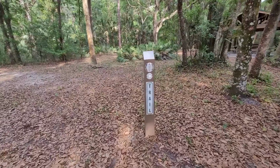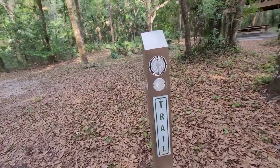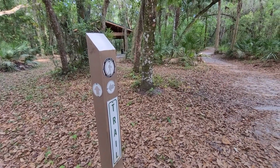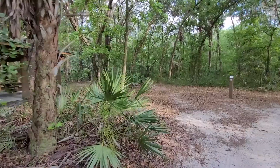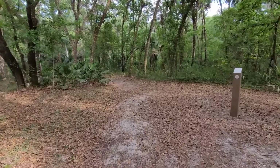All right, so we're back to where we started, and we had gone left at this trail marker, but there's also a straight. And I know this is the really small, short trail, so we're going to go ahead and knock that out as well. Pavilion number 9 is on your left, and you're going to follow the markers.